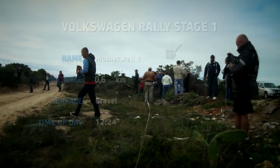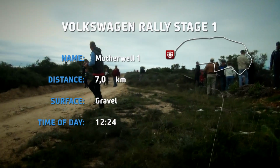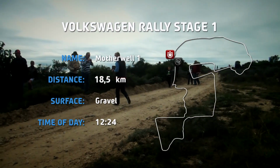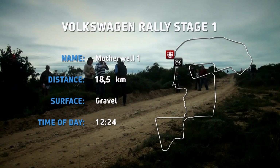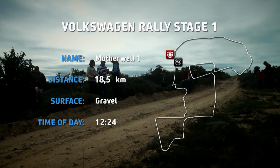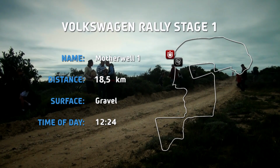It all started with a surprisingly tight and technical stage known as Motherwell. At 18.5 kilometers in length, stage 1 was certainly not the longest of the event, but it served as a wake-up call to the crews in class S1600, forcing some early casualties too.